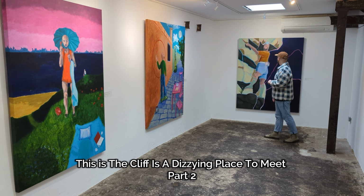And this was intentional: you can almost see the bones in the hand, almost skeletal. That was just to show my own mortality, my own vulnerability, and that nothing's for certain.